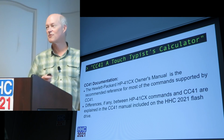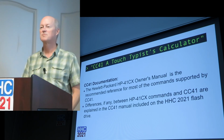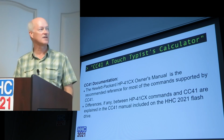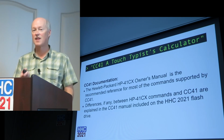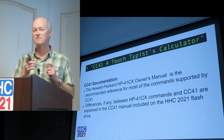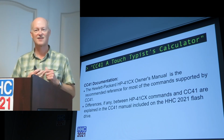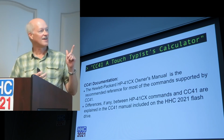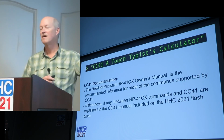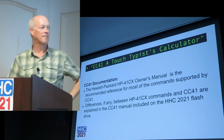So the reference document is volume 2 for the HP41CX. And that's really the place to go for most of these. I did write a manual. And the manual and binaries for Windows, Mac, and Linux are on the flash drives, HHC flash drives. Thanks, Eric. And there's a PDF manual there too that kind of explains a lot of this for the program.